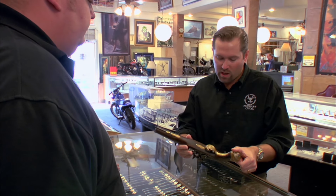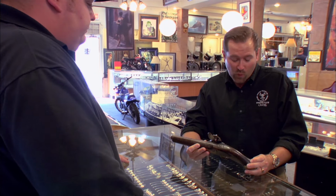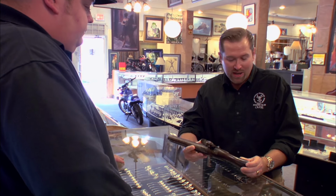To give you an idea of the standards of condition, you would expect to see all the metal heavily pitted. This one, you can tell what the markings are. There's no apparent major pitting or damage or deterioration to the metal or the wood. So I would classify this as a very good condition. Okay. Unfortunately, just right off the bat, I know that this is a reproduction.